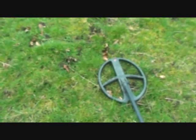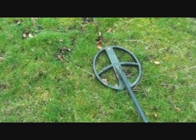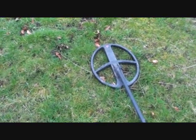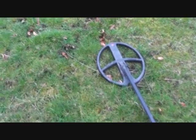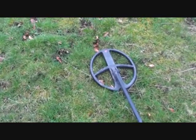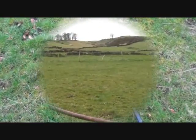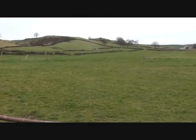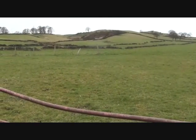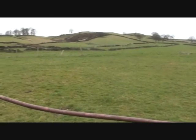You may have noticed I'm using the large coil today. It covers ground quicker. It's harder to pinpoint, I'll say that, but it misses that little stuff. I'm not getting tiny buttons that I get with the other detector. Okie dokie, just have a quarter of an hour here where I found that William III half crown, and then I'm off home.